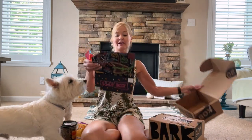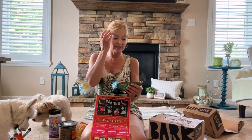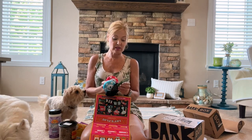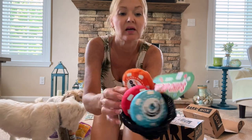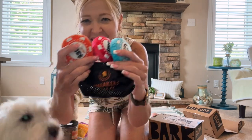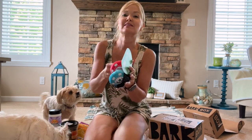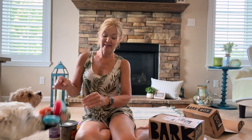Oh my, Wyatt. All right, and then let's see. This one is cute. Anti-pup chips. So these look like they're all individual. You can take all these out. These are little chips. How cute are these? I love this. They're all separate little toys, and then they're in a little chip holder. They all squeak. Those are adorable.